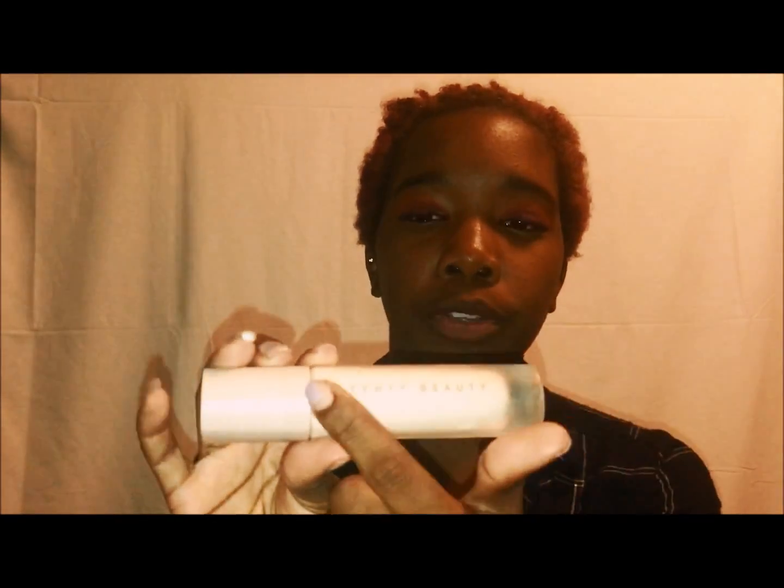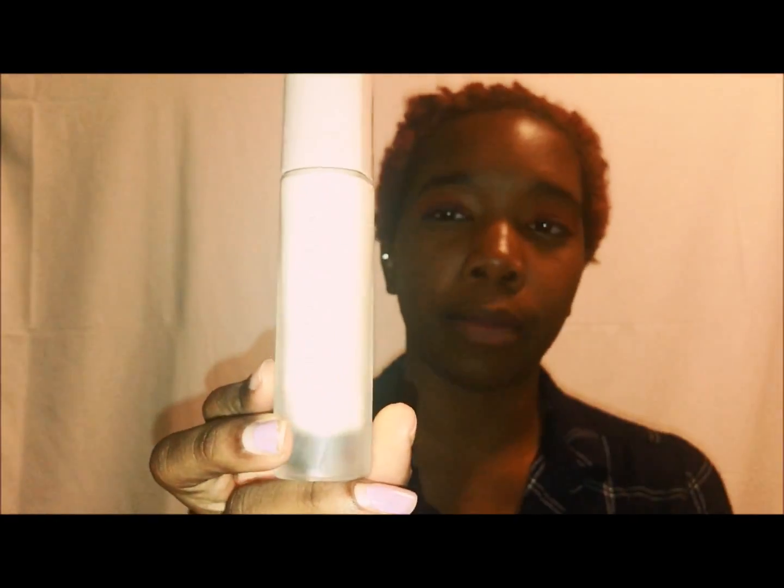Okay, so I'm just gonna put this on so you guys can see how it looks. And this is the bottle here. So, and this is glass, and it's frosted glass, so it just looks so fancy and expensive. And it says Fenty Beauty in gray writing here. It's like a blush pink bottle, and you can actually tell through the bottle that the primer is a pinkish color, but it doesn't leave that on your face, which is really nice.